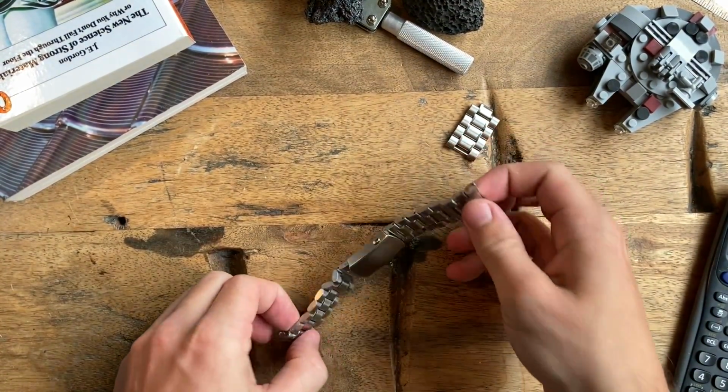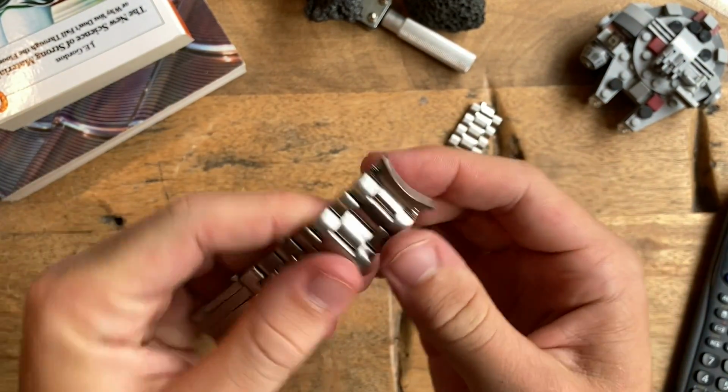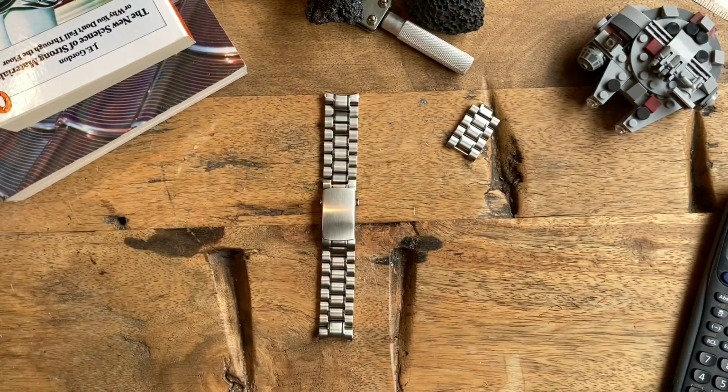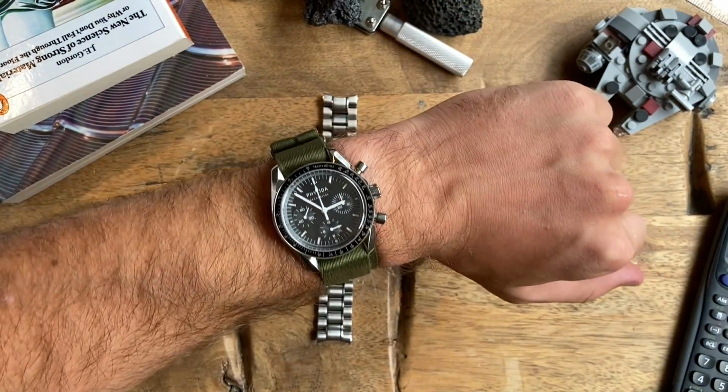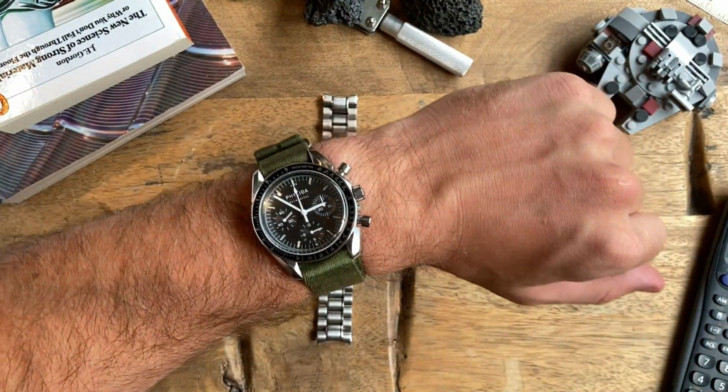First off, here's a closer look at that stock bracelet. As you can see, it does have solid end links. And actually, it might be worth trying this on the Corgeut 007 Spectre watch I have. Next up, we have the olive NATO. And now, unfortunately, this one doesn't actually work out as well as I had hoped.